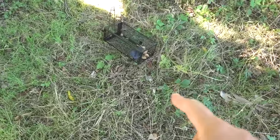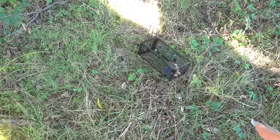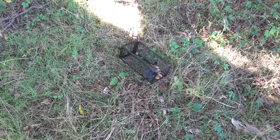But you know, if you guys remember from the video, I poured a bunch of dog food and some goat food all around this trap to try to lure them in, and of course that is all gone. They eat every bit of it. So anyways, that's what that is.